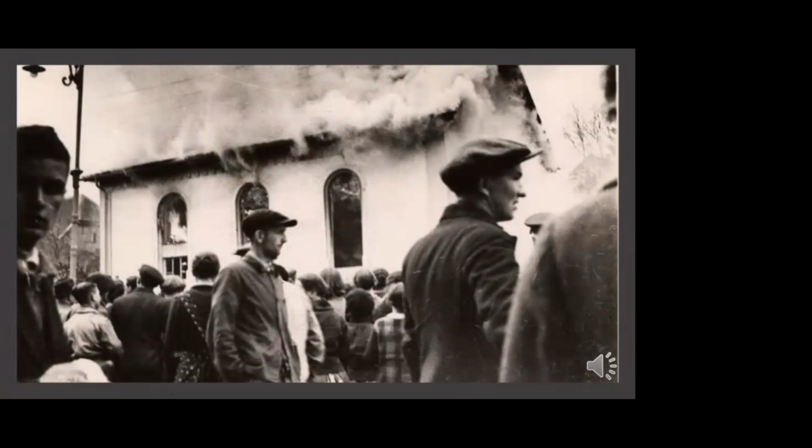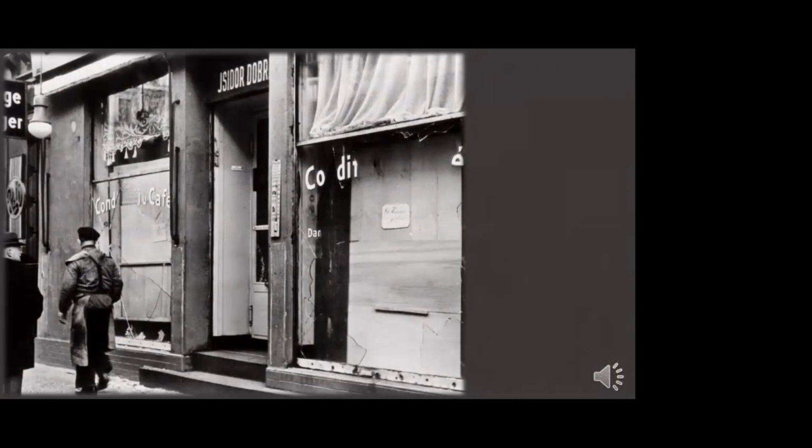On the nights of November 9th and 10th, 1938, bands of Nazi Party officials, Hitler Youth, and others carried out riots across Germany, Austria, and an area of Czechoslovakia called the Sudetenland, which had been occupied by Germany. Attacks focused on synagogues, Jewish-owned businesses, and Jewish homes. Jewish people were attacked and beaten.